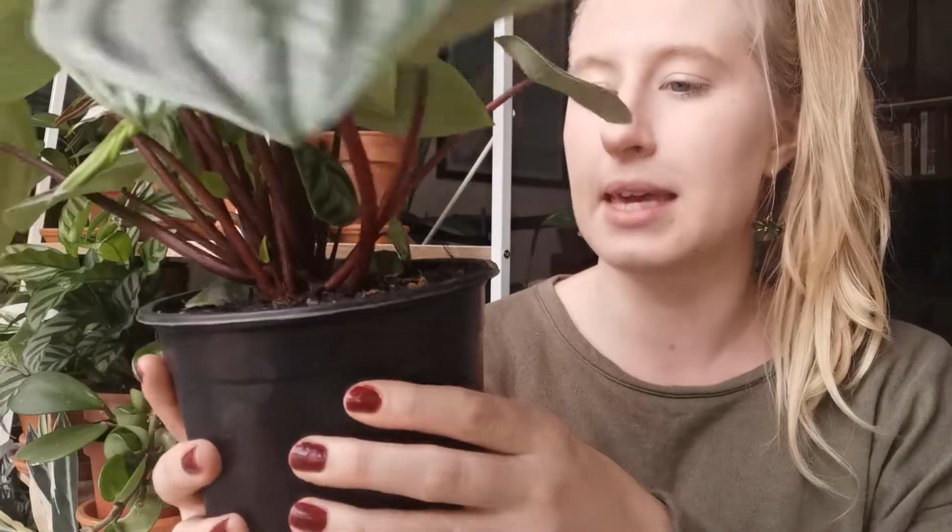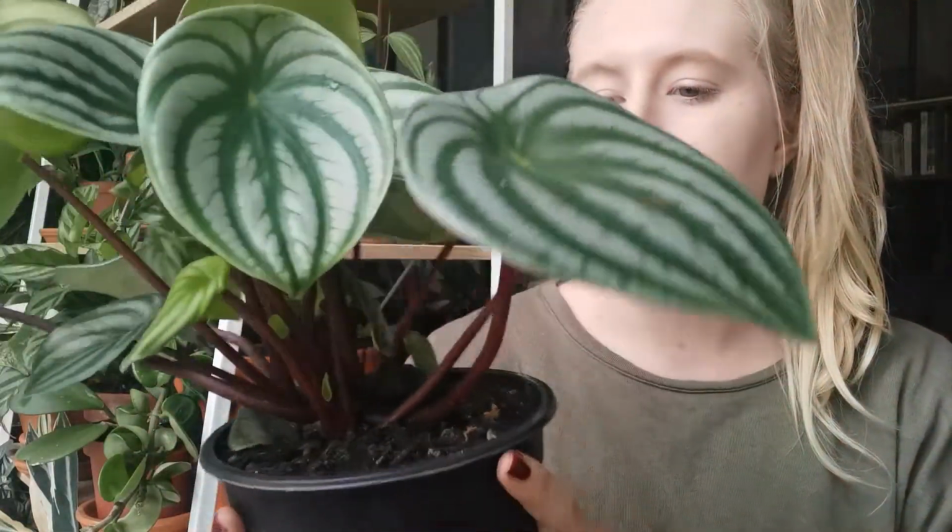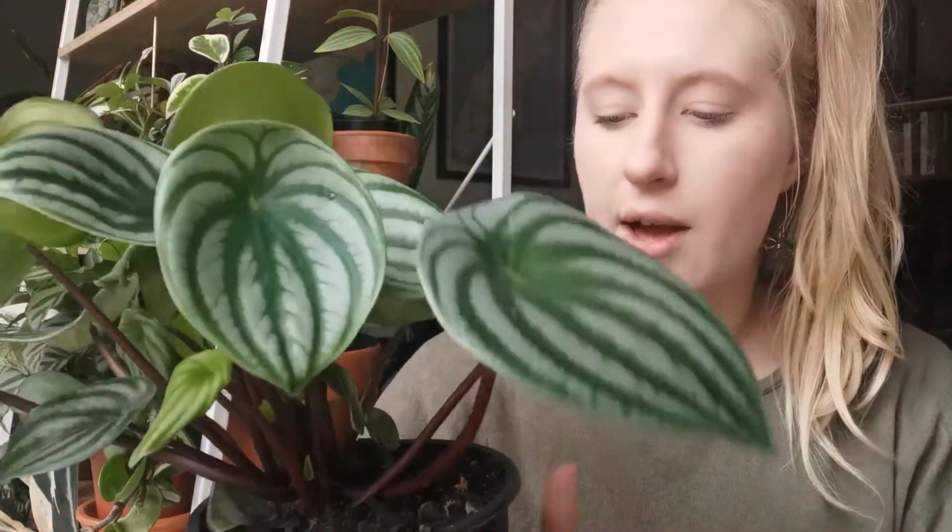I haven't repotted him yet as well. That's the other thing. I think I repotted the other one too soon and it just didn't like it. It freaked out. And the roots don't really like to be touched much. So when I do repot this, I'm going to try not to disturb the roots at all, or as little as possible.